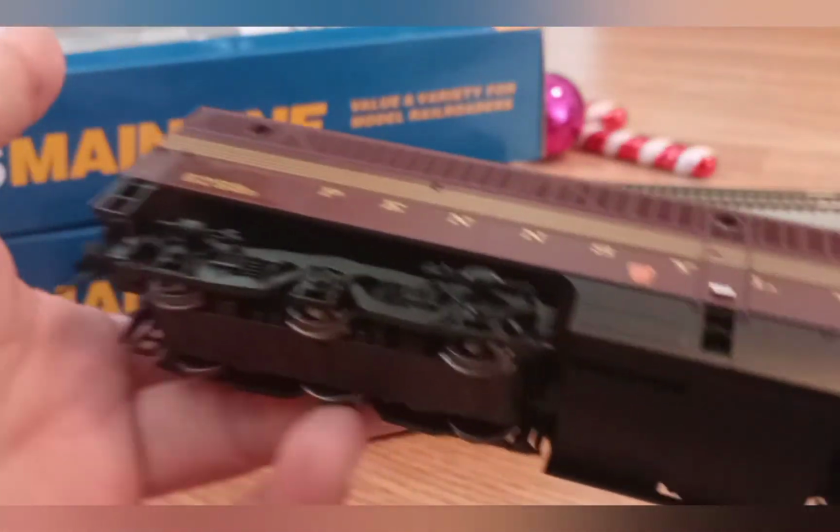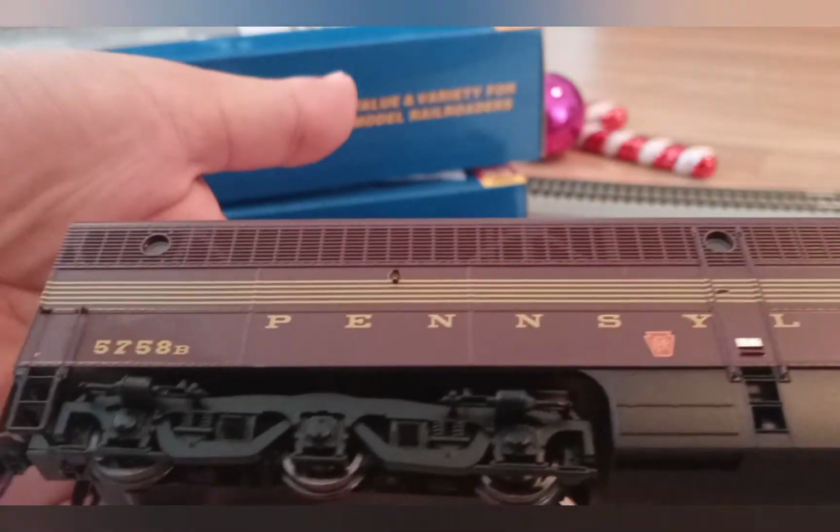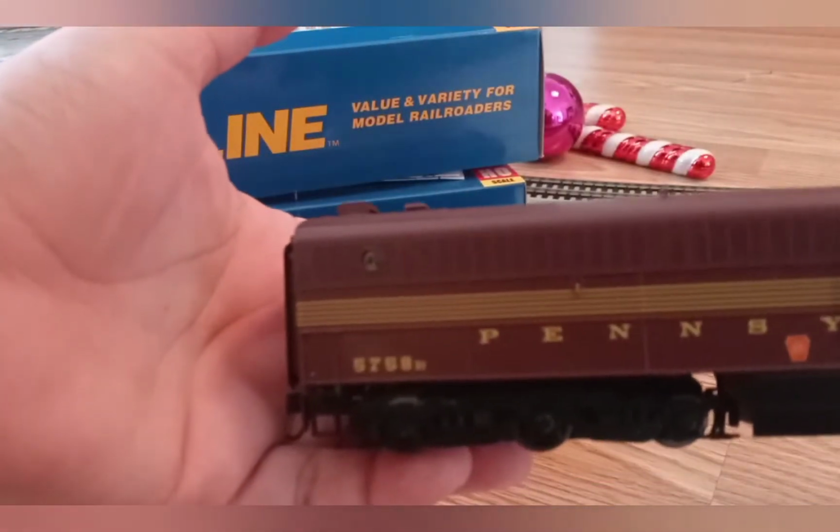Now the B unit, I had to be more careful because this one is a little bit more likely to have the shell pop off. What's interesting is that this is the forward position of the B unit, or I like to call them battery units.